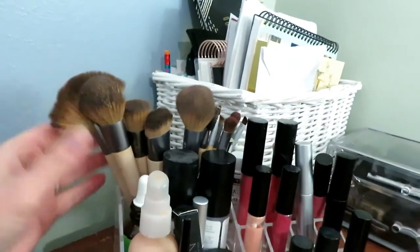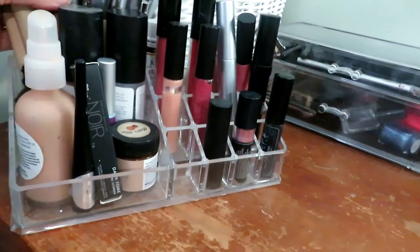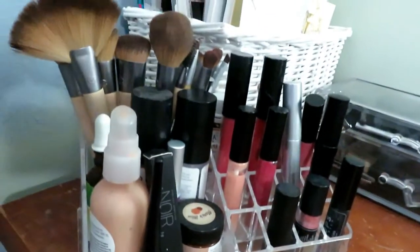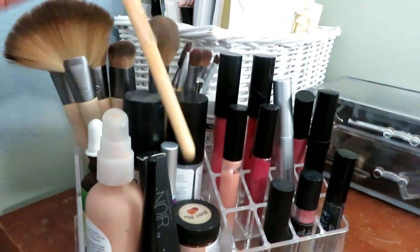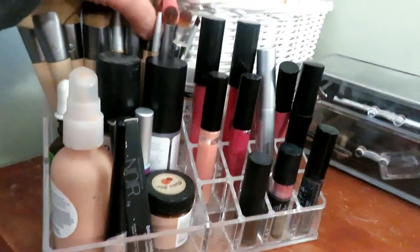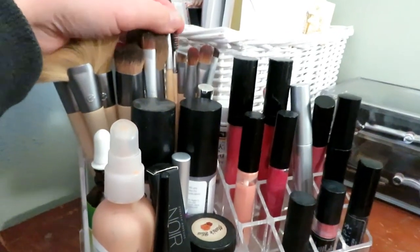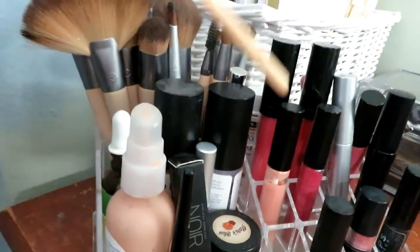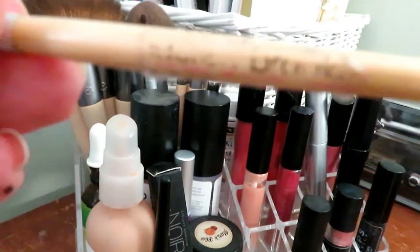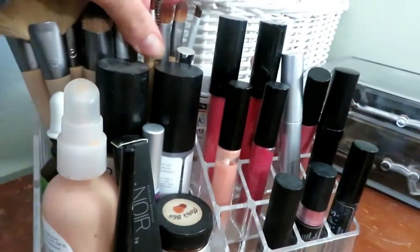My poor makeup brushes that need a severe cleaning. Most of these are Eco Tools, I think they're all Eco Tools. A couple of them are Lauren Brooke, but when you buy tools that have the company name on them, they probably outsource them and put their name on them. See, that one says Lauren Brooke. Anyway, those are the makeup brushes.